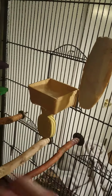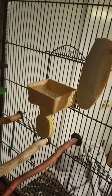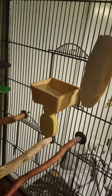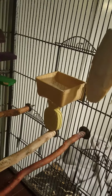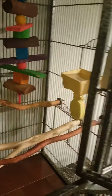Beside that, obviously you see water, and you always have fresh water available. If you don't, that can become a very dangerous situation very quickly. So I usually change out her water twice a day. You need to, at minimum, change water out once a day, but if you can, twice a day is best, because they will get it dirty very quickly. They will bathe in their water and it gets pretty dirty. It's going to get feather pieces, it's going to get some seed or whatever they're eating in there too.